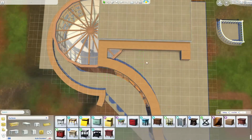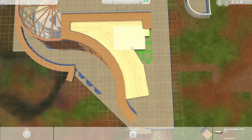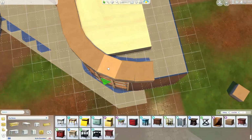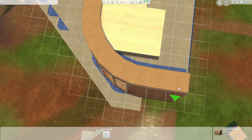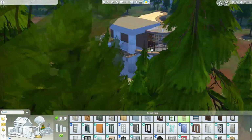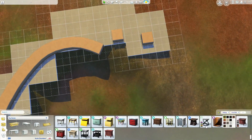But this caused a little gap at the top, and I've used this object from the Desert Lux kit once again just to hide the gap. I've then used the Stony Goodness slab from the Spa Day pack to have a nice roof color, and I was also able to hide a part of the round glass roof. And I've then started to work on the driveway.